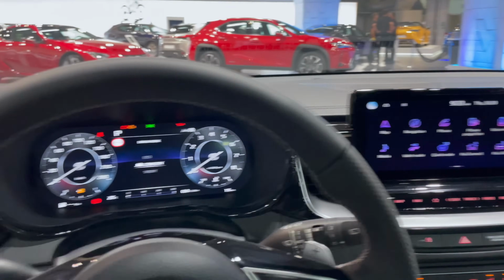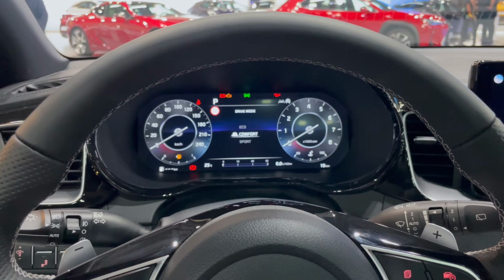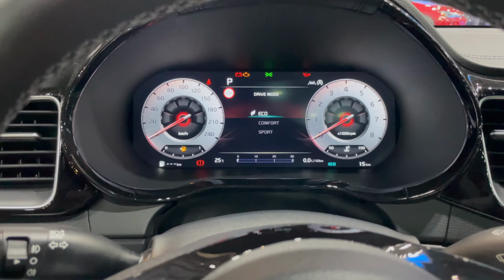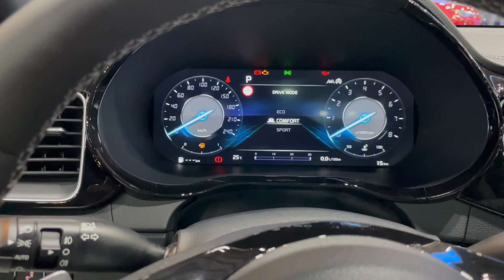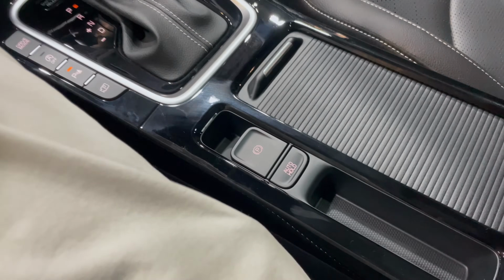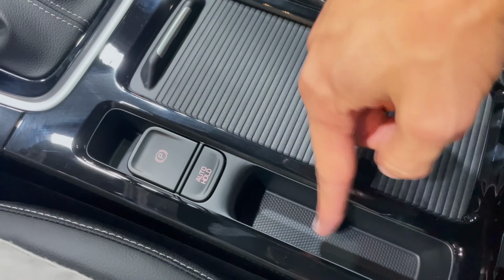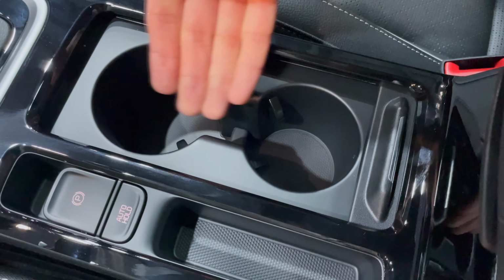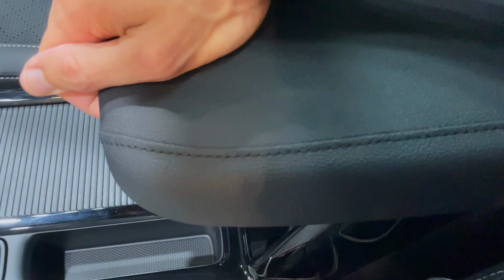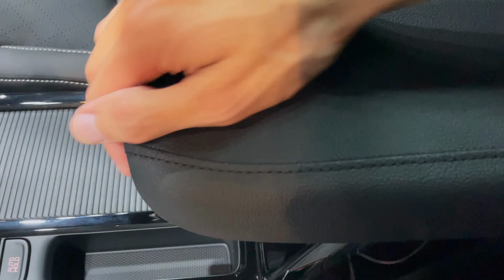And driving modes, so comfort, this is the sport, and eco, so quite nice looking. So electronic parking brake, auto hold, you can put something here like a key fob, adjustable cup holders. So this is nice, it's extendable. Have a decent storage room, carpet in the bottom.